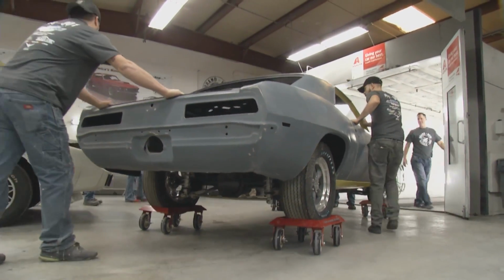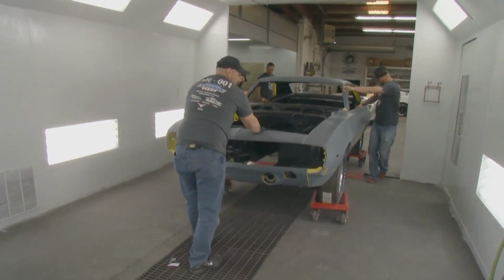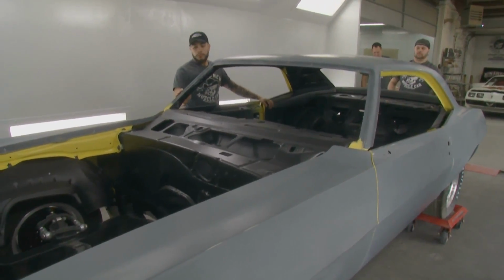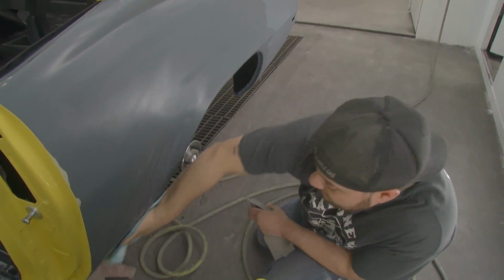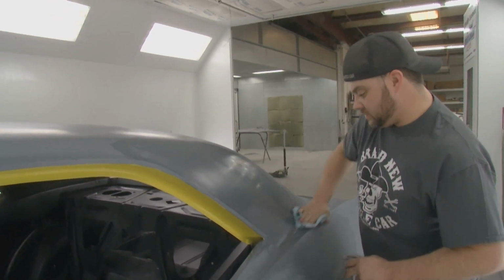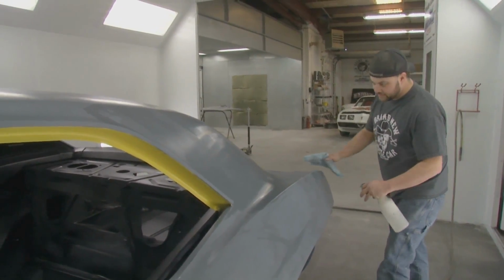The guys move the car from the prep area into the paint booth. They need to mask the car to keep the paint only where they want it. But before they do that, one important step: cleaning the body to take off any dirt and dust left over from the sanding process. The cleaning sucks, but that's what makes the surface you put the paint on.